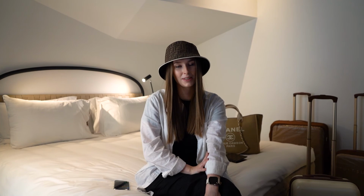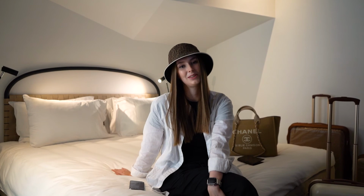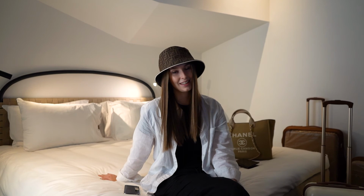After that, we'll probably head into the old town and check out some little shops and cafes. For dinner, we made a reservation directly in the hotel because it has a very nice restaurant which is called Chales. I don't know how to pronounce that, to be honest, but it looks very nice. So I'm looking forward to some delicious tacos. I've heard that they're very good here. And yeah, that's it for today.